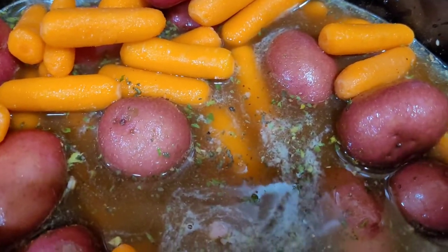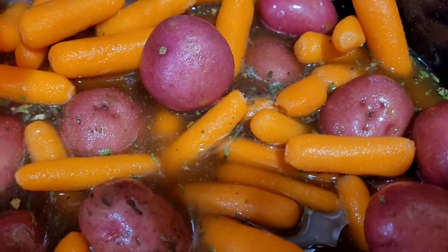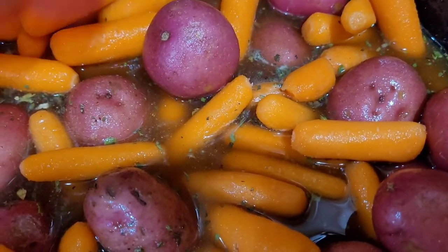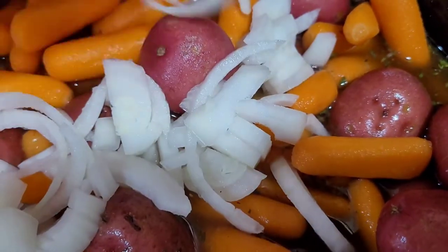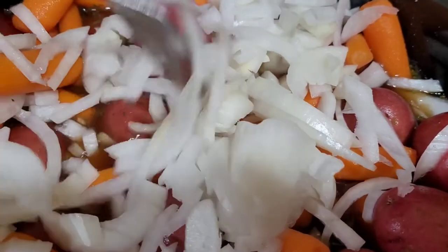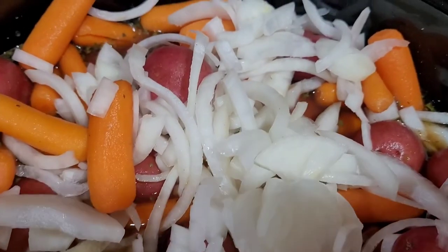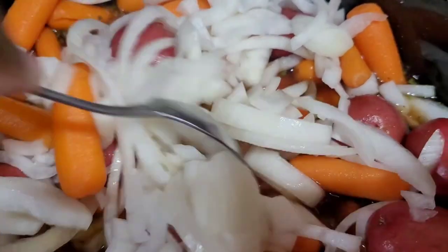I've been doing a lot. So this was the easiest way for me right now. I've already chopped up my onions, and so I'm going to go ahead and add them in as well. Look, y'all. Everything is coming together. I absolutely love it. So I'm just going to go ahead and mix everything up together.